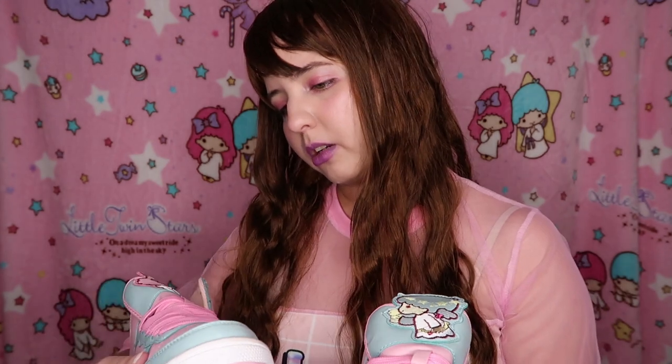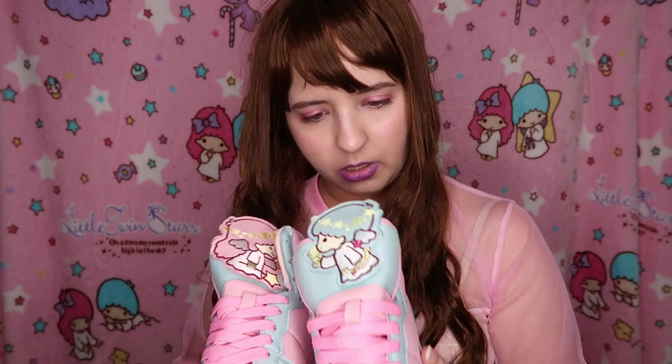Did you like it? So I got this pair of shoes that I've been seeing on eBay for a long time, and I found them on Taobao, and they're no other than the little twin star shoes. I just had to get them. They are adorable and they look so huge. I hope they fit me. But we have Kiki and Lala on each side, and honestly the shoes really look nice.